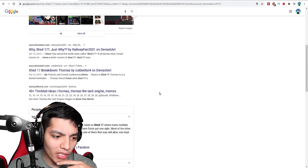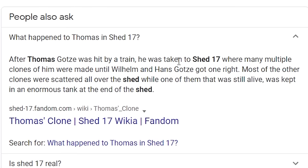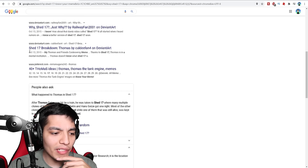And let's go see. It says, what happened to Thomas in Shed 17? It says, after Thomas was hit by a train, he was taken to Shed 17, where multiple clones of him were made until Wilhelm and Hans got one right. Most of the other clones were scattered all over the shed, with one of them that was still alive kept in an enormous tank at the end of the shed. Right, that sounds pretty freaky, man.